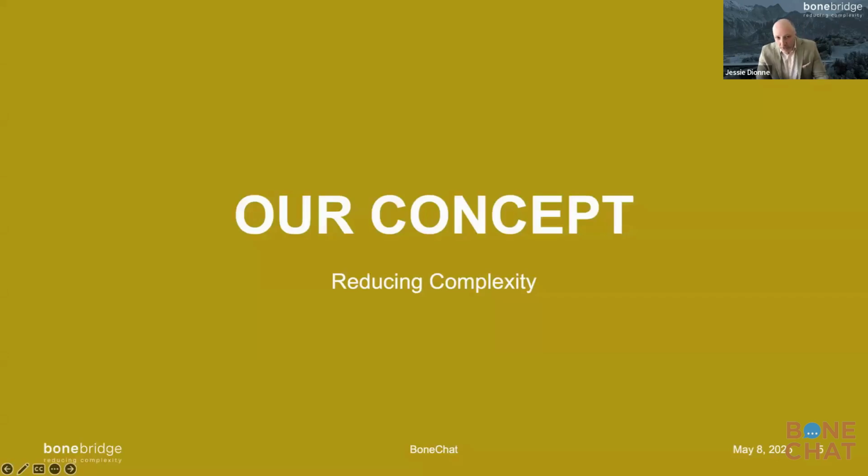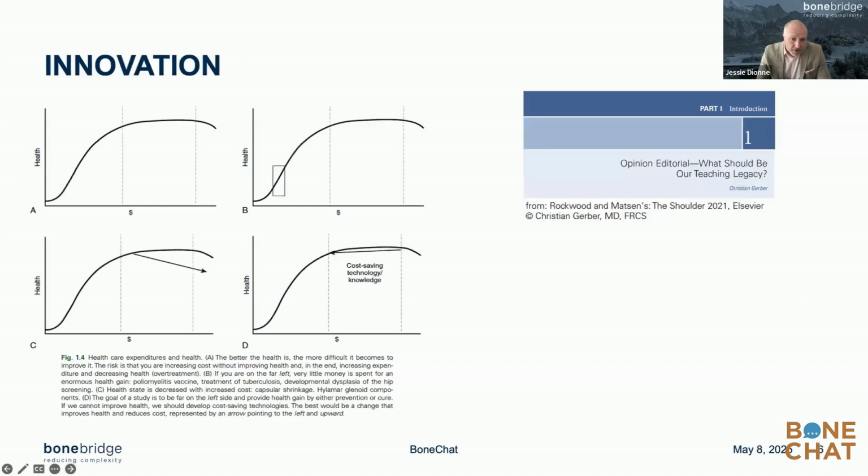And here's our concept: reducing complexity. This is a chapter written by Professor Christian Gerber, who's one of the most respected, if not the most respected, shoulder surgeon in the world at this point. I mean, he might give me crap for saying that, but phenomenal human being. He wrote this chapter for Rockwood and Matsen in the shoulder. He's the head of our board. And this is with respect to innovation: innovation as a cost curve with respect to health and how much value you provide.